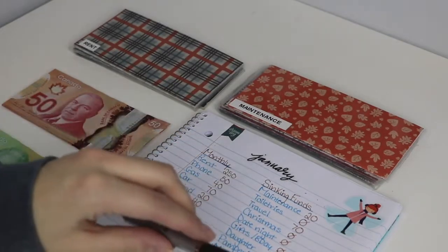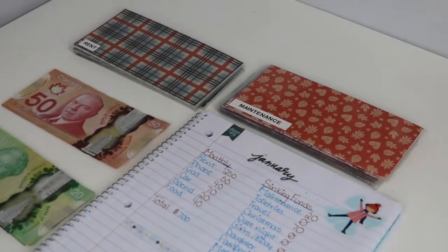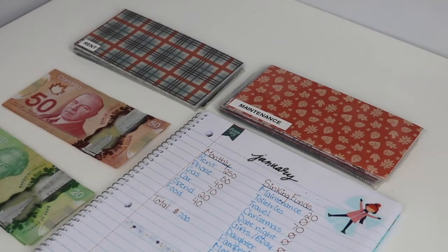Today I'm going to be doing my January part 1 cash envelope stuffing. If you have not seen my December ones, I will have them linked up here in the cards as well as the description box below.